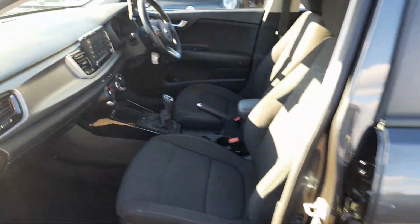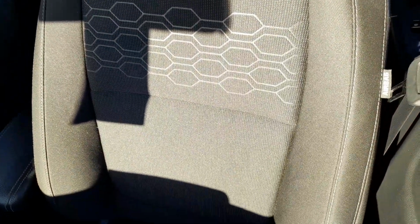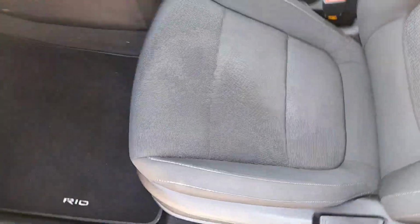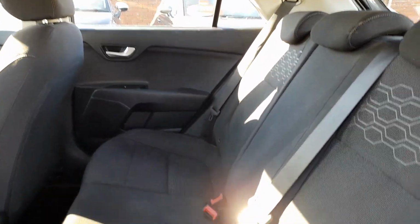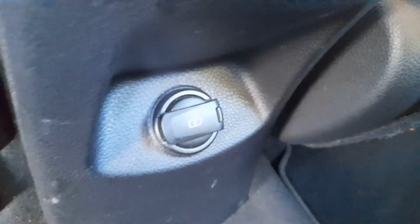Inside the car you've got the charcoal grey cloth upholstery with patterned centre panels. Rear passenger area, so in the rear of the car you've got room for 3 passengers. Isofix fixing points for the baby seat. You've got the 12-volt accessory plug-in point for the rear passengers. Electric rear window openings.